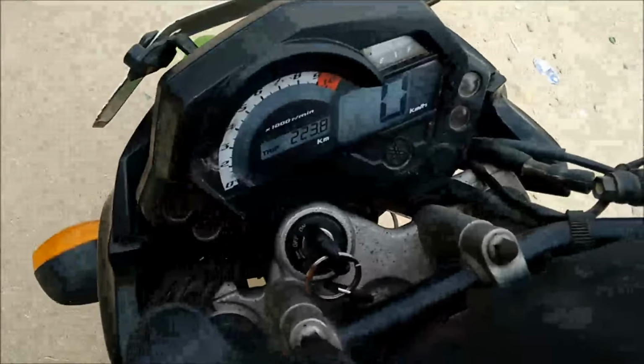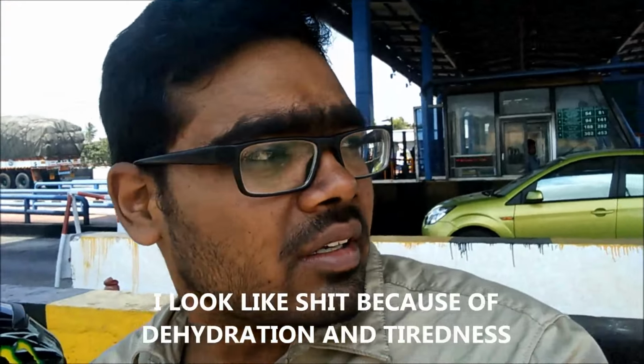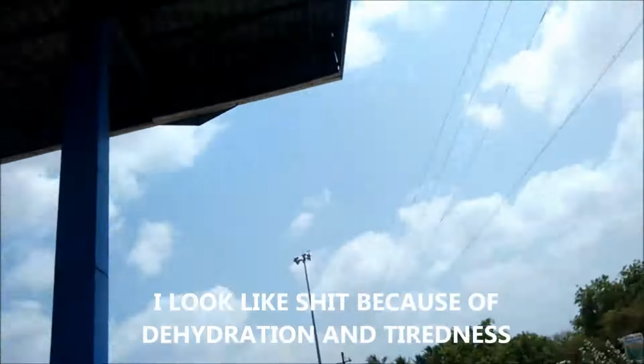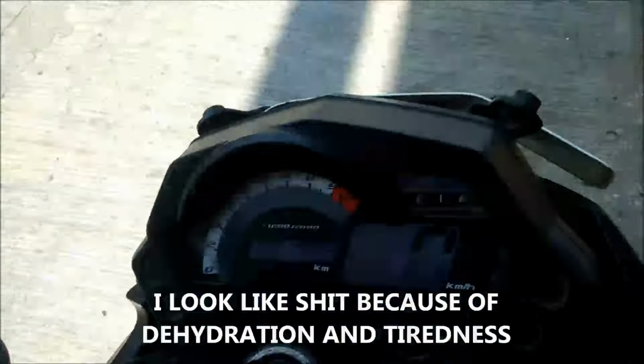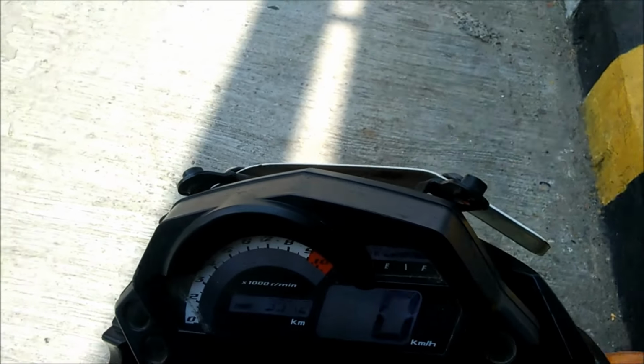Now I've done about 223 kilometers. So I'm now near Salem. And I've done about 392-94 kilometers. I gassed up in the middle. So it's been a good ride. My average speed was around 80 to 100 kilometers.